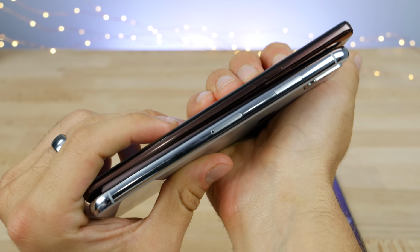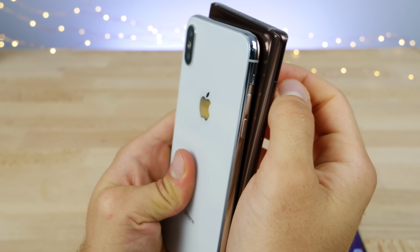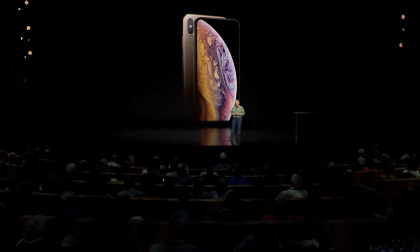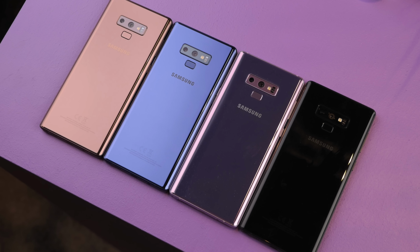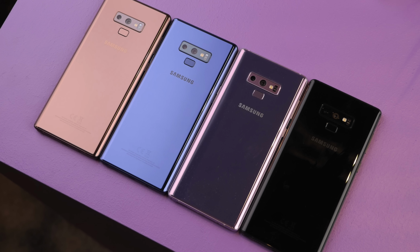All right, let's start with materials. So aluminum 7000 on the Galaxies with their Gorilla Glass 5 on the front and back. Apple says that their glass is the most durable ever in a smartphone, and we'll definitely have to test that out. But it does have a stainless steel border. It comes in 3 finishes: silver, gold, and of course space gray. This one, meanwhile, also does come in 3 finishes here in America, but you can get a gold additionally elsewhere. The other colors are blue, purple, and black.